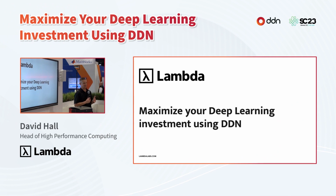The whole purpose in life is to make systems that just scream fast for deep learning training. Our solutions span cloud and on-prem and hosted environments, but our main focus is performance. What I'm going to talk a little bit about today is how we're using DDN to make sure that all of the training runs that we run are never I/O bound. And when you're investing $500 million in an infrastructure to do your deep learning training, you don't want bottlenecks.